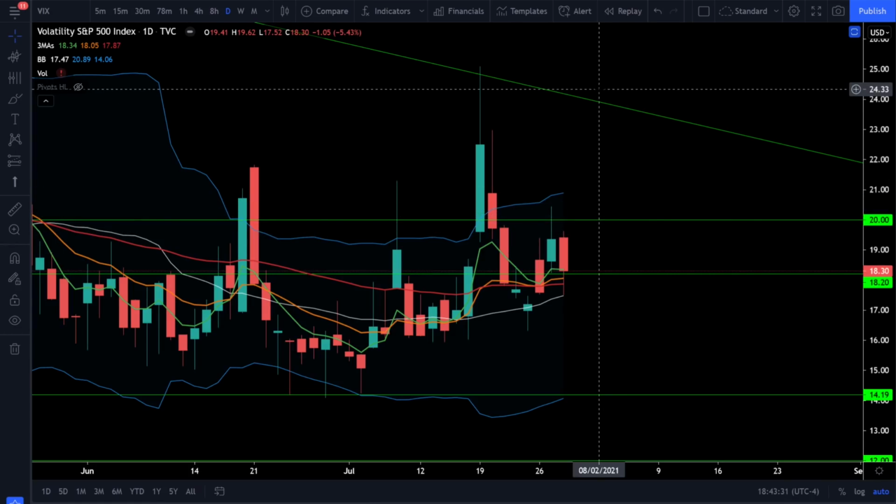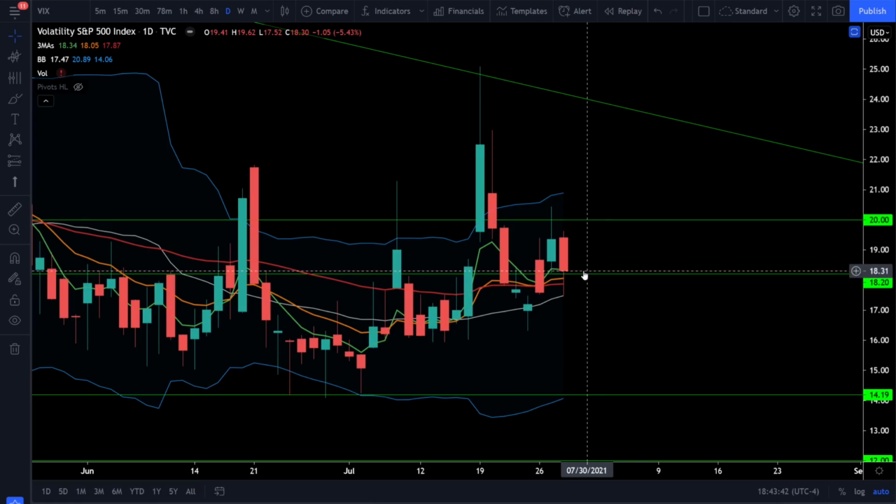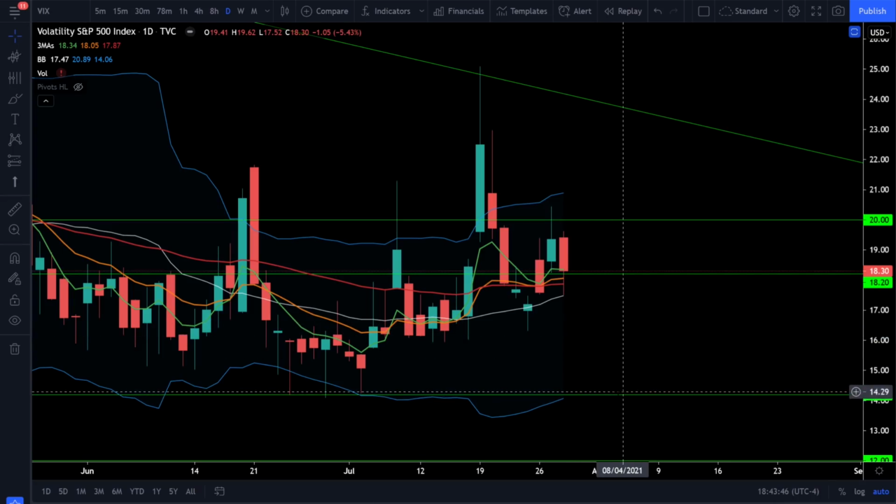A stock market correction is not going to happen while the VIX is below 20, so don't even consider it if the VIX is trading below 20. Right now, we can still see the VIX getting crushed a lot more, coming all the way back down to 16 and 14 to trigger brand new all-time highs and another bull rally.